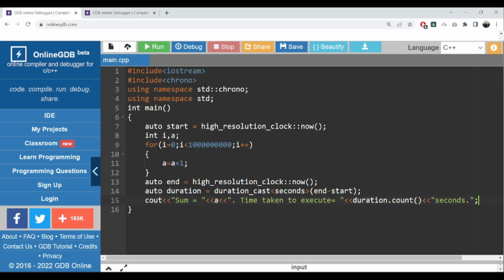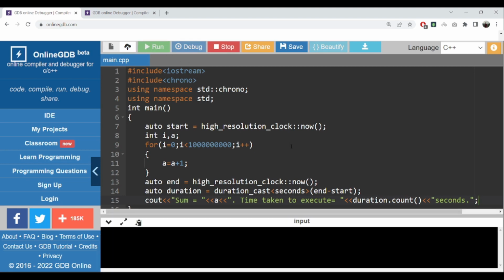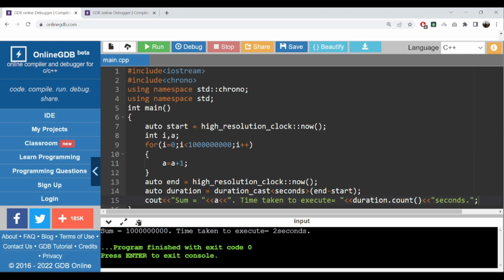Now let us execute this C++ program first. As you can see, the sum is same as this number and the time taken to execute is 2 seconds. We have taken this number large because if we take a small number, then the time taken to execute will be in 0 point something seconds, which we can't see properly, so we have taken this large number.